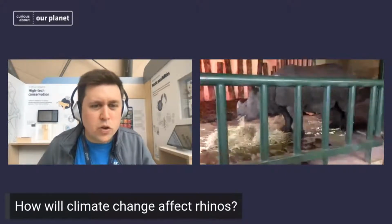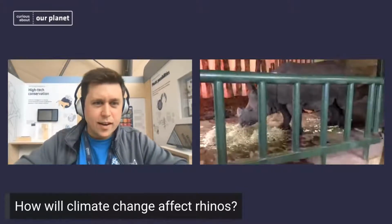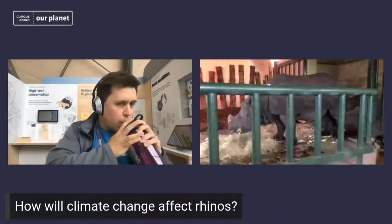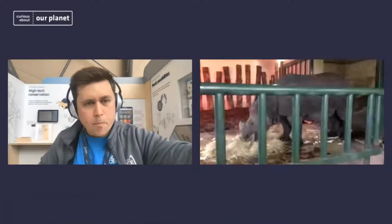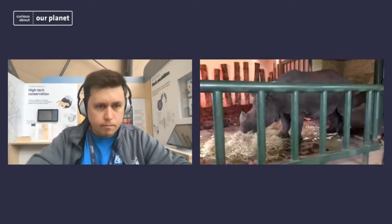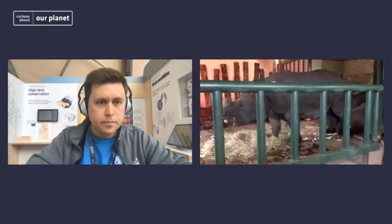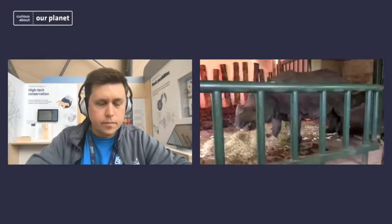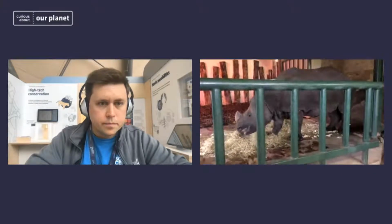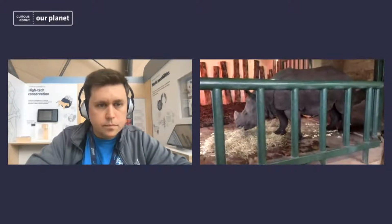So, how will climate change affect rhinos, Jess? So that's quite a good question. So rhinos, as I said, they come from Africa and Asia. They come from different types of habitats. So African rhinos will be more from grassland habitats, but Asian rhinos tend to live in rainforest habitats, which both will have quite different climates. So they both rely on it being quite rainy to make sure that the plants that they survive on can thrive and flourish. So any changes in rainfall caused by climate change could cause them quite a lot of trouble.